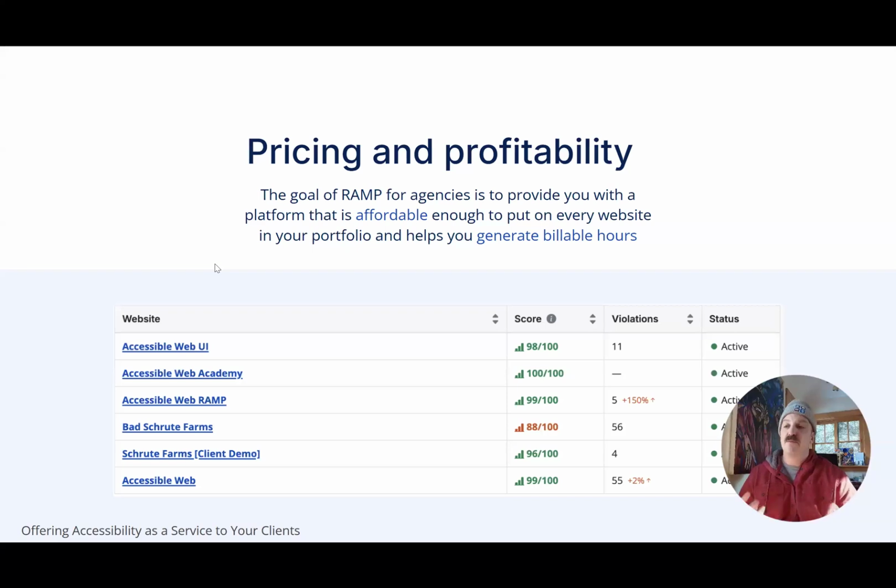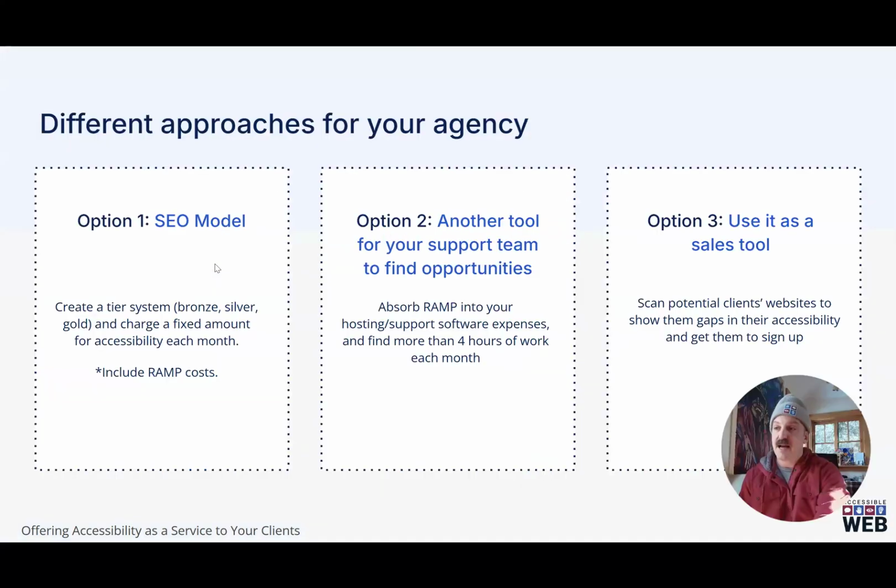All right, so how do you price for this? So again, we're always thinking, like, how can you generate billable hours? And we've also made Ramp intentionally affordable enough. It's like $20 a website for a fully loaded Ramp Pro Plus account. It's $600 a month. If you can generate 4 hours at 150 an hour, you've paid for the tool. So anyway, be thinking about this as affordable. Put it on as many websites as you can, and then use it to be generating billable hours.